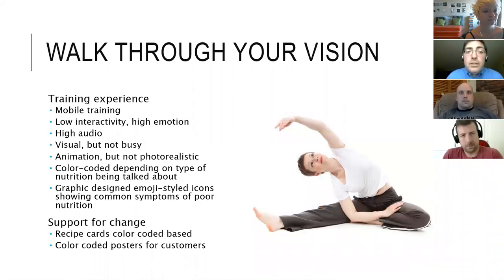Okay, so after you have sketched out everything and talked through this and gone back and forth with your customer, walk through your vision. This is where I started talking about the app, where I said this is not going to be something you log in on the computer. It's going to be phone-based. It's going to be low interactivity but high emotion, high audio. We're going to have exciting music beds that make you want to work out. These are things that are going to be involved with motion. It's going to be up-tempo, upbeat.